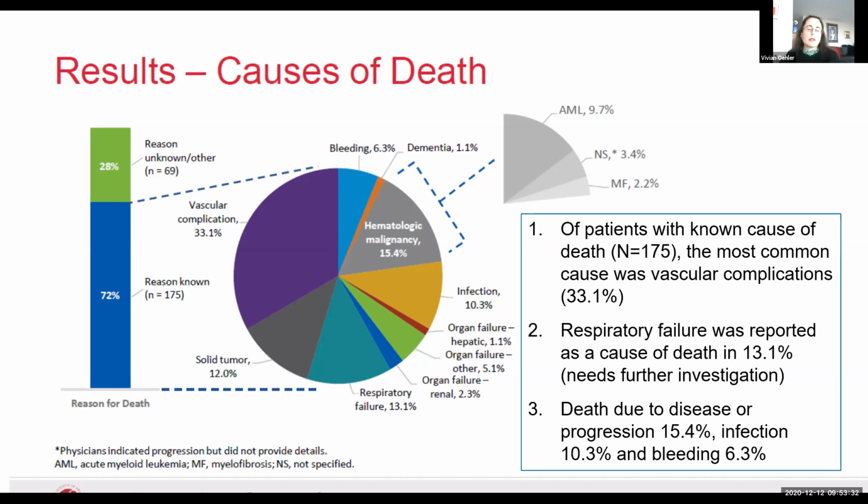We know that the primary cause of death for polycythemia vera patients is actually arterial vascular events, such as MI, stroke, and others. They also found that respiratory failure was reported as a cause of death in 13.1% of patients. This was not fully elucidated and needs further investigation. Death due to disease or progression was seen in 15.4% of patients, infection in 10.3%, and bleeding in 6.3%.